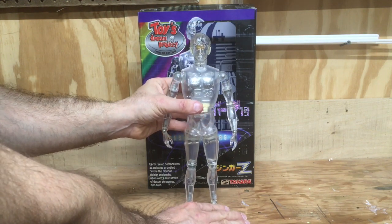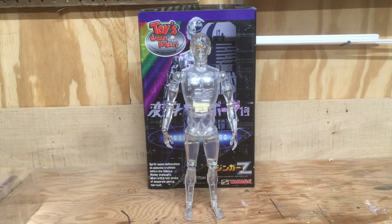But other than that, it's not a bad figure. I'm glad I bought him now. I'm going to definitely use him for something. I might have overpaid for a glorified prop. But sometimes, you know, gunfighters get shot. Anyways, guys, I hope you enjoyed this review of this figure. I think it's a great figure.